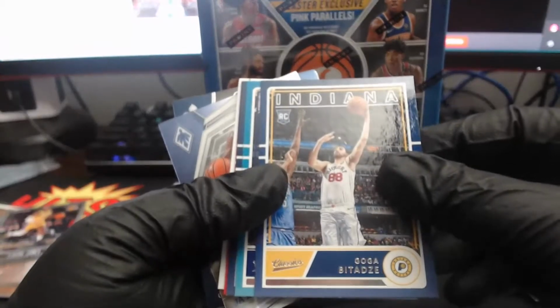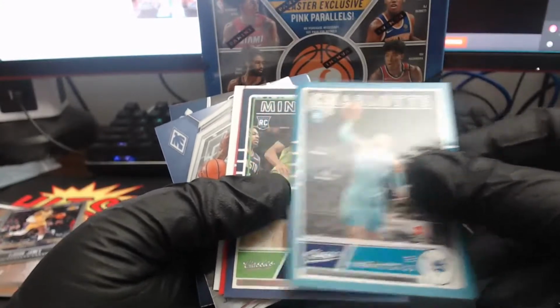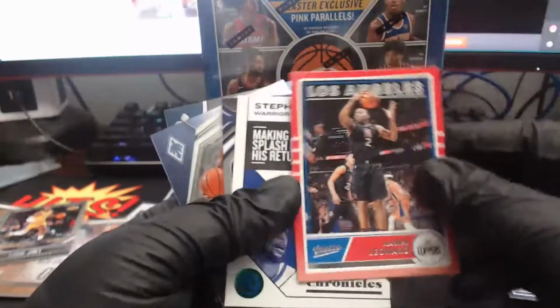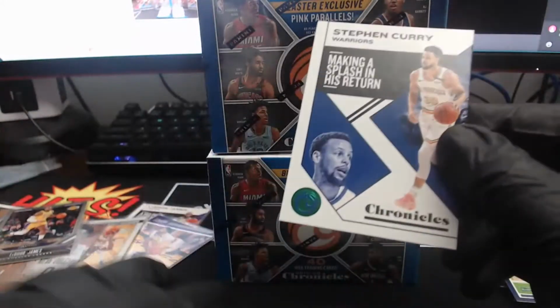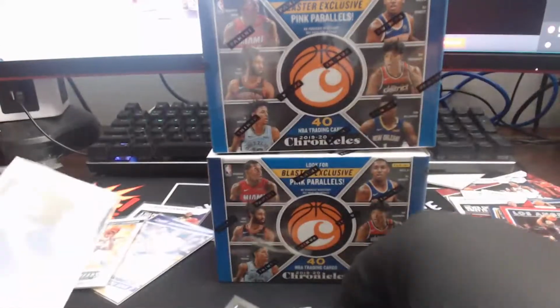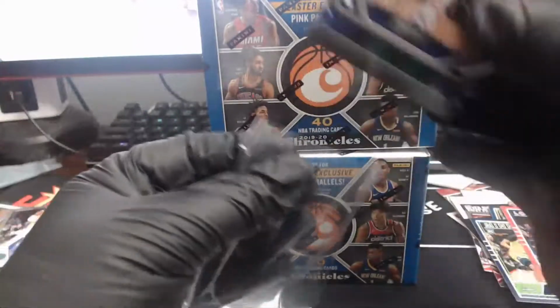This is the classics. Another classics with, you guessed it, PJ Washington. Jarrett Culver classics. Kawhi Leonard classics. Steph Curry. This is actually a parallel with the green down there. Go ahead and give that one a sleeve. And this is what I've noticed a lot with these packs. The very next one, another green parallel for Steph Curry. They tend to kind of go back to back whenever you have parallels or inserts of the same player.